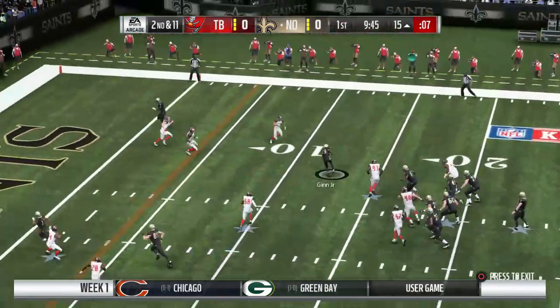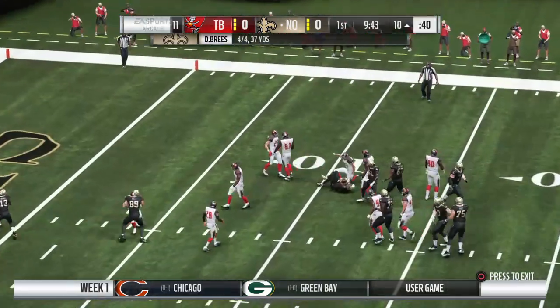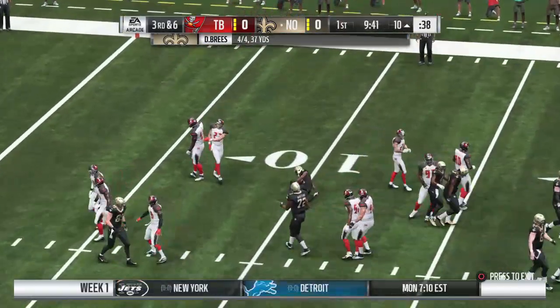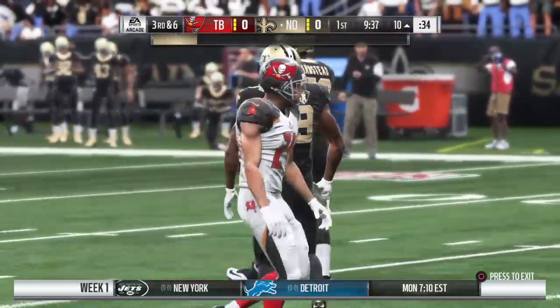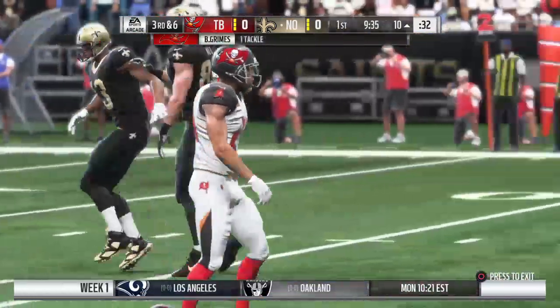Brees to throw on second down. This is caught by Gill. And he'll get it here to the 10-yard line. That catch good for 5. It's third down. I don't think it's a surprise they're throwing the football early.